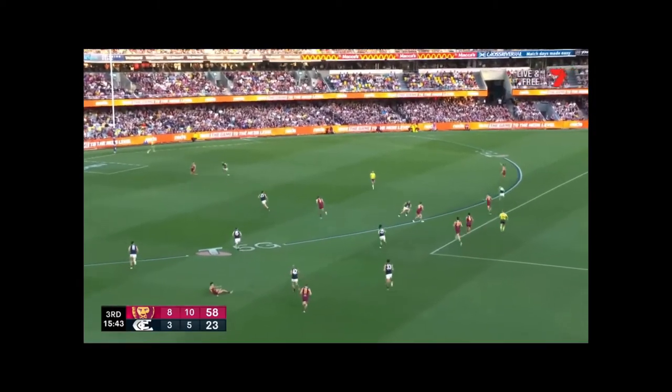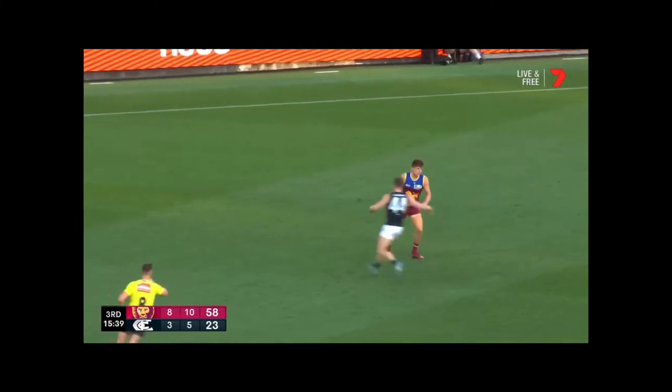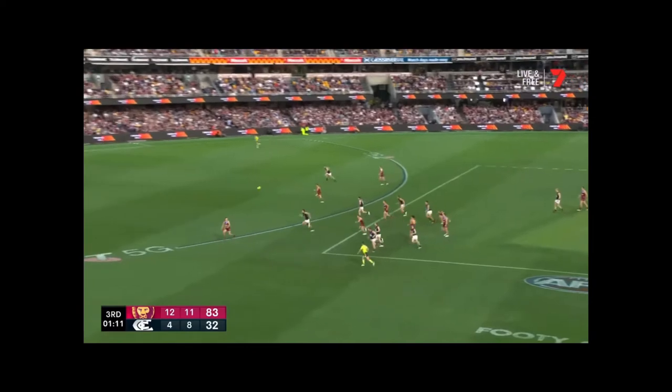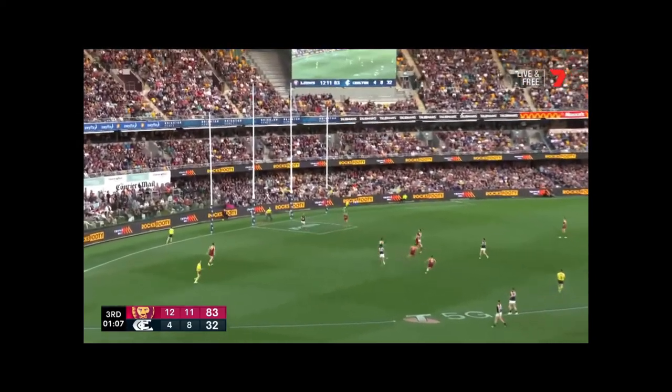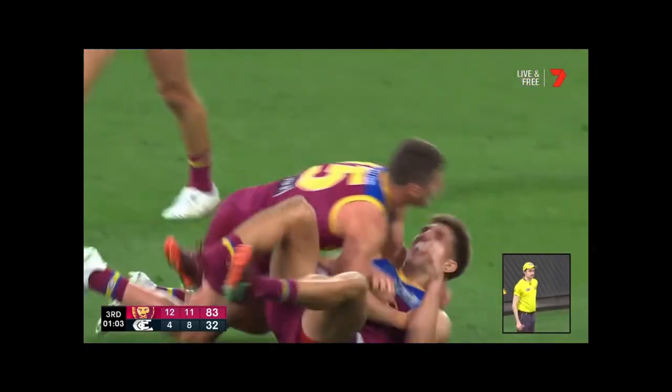Unselfish, great vision. Zorko can go again. Numbers streaming forward. Bailey. 22 degrees this afternoon. Great to see so many fans out here. Enjoying Zac Bailey. What a clever player he is. He's got leg speed, he's got the finishing class, and he's got four goals.